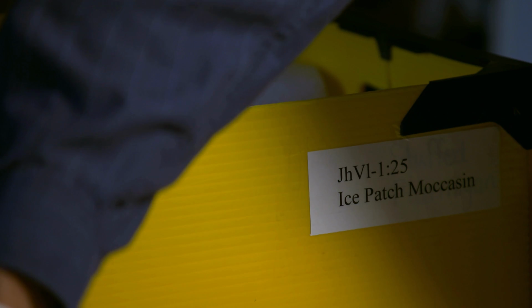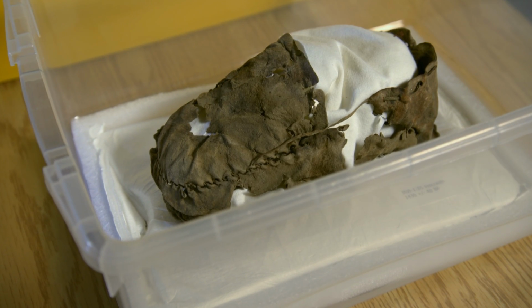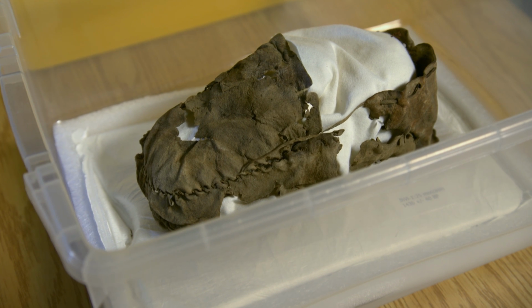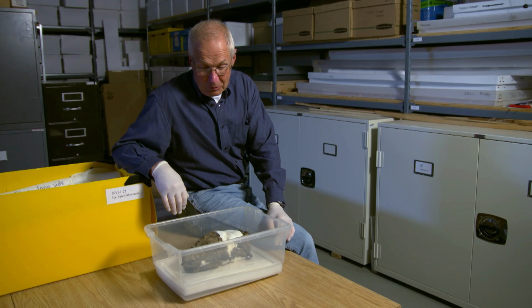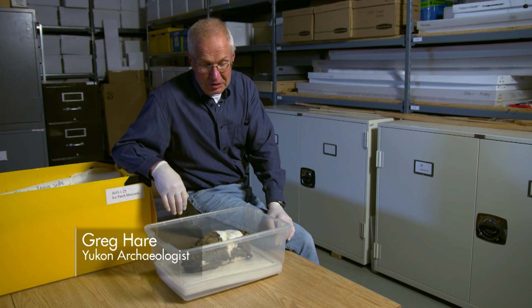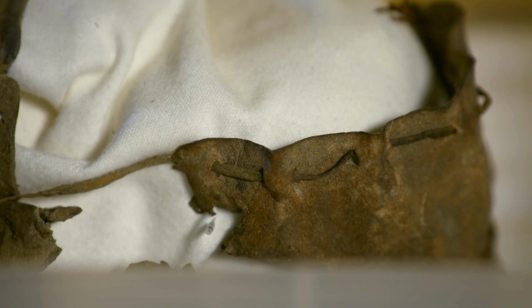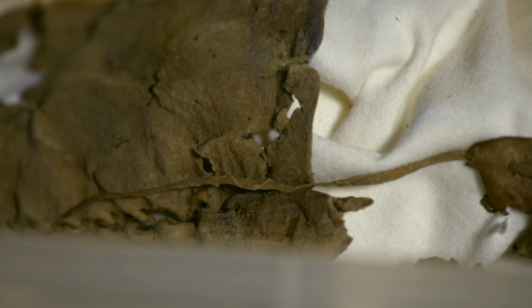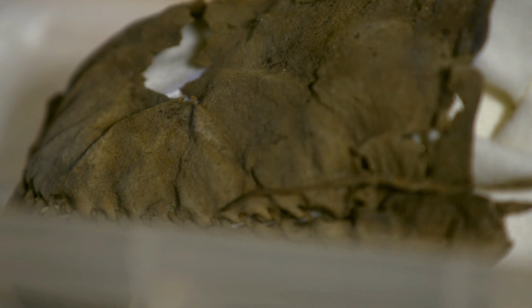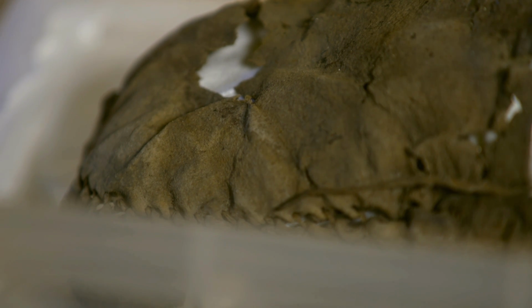This is one of our, I suppose, most illustrious artifacts. It's a moccasin that was found at the Gladstone Ice Patch a number of years ago, and it was only through the efforts of our conservator that it was determined that it was actually a moccasin. She spent hundreds of hours conserving this material. She said it was like working with wet toilet paper, trying to put this on a mount and get the right shape and everything, and it slowly emerged that this was a moccasin.